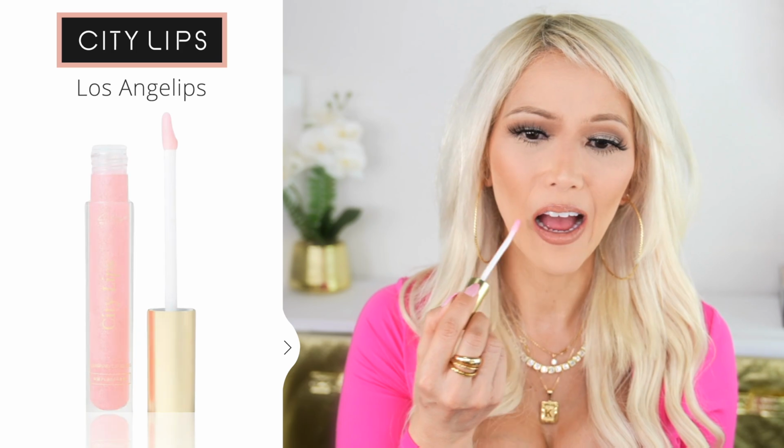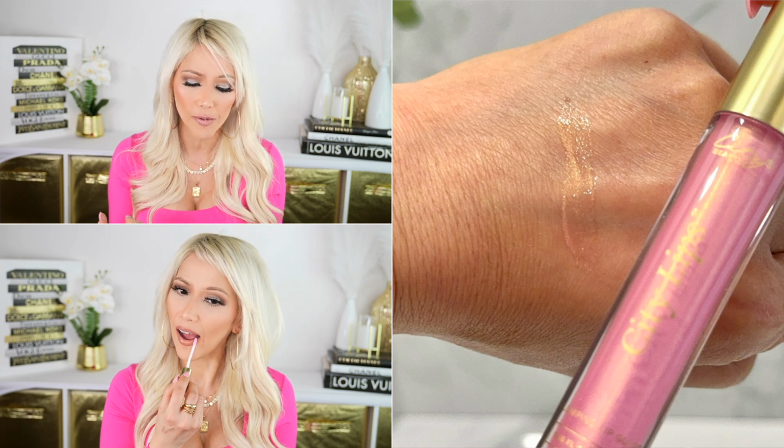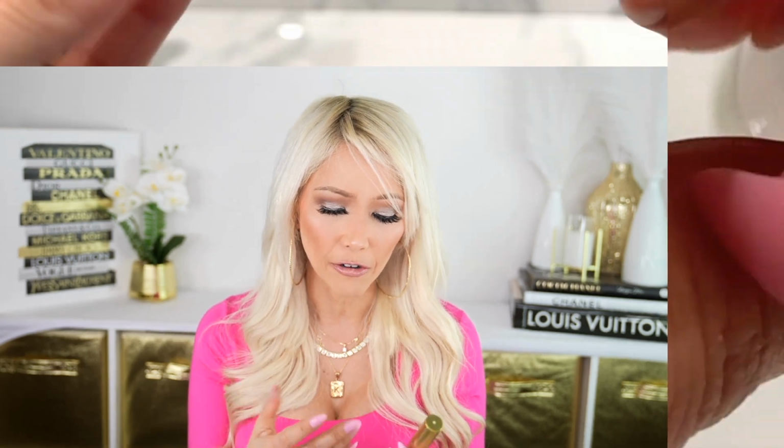This is the perfect Barbie pink. It's just beautiful. It's truly beautiful, but it's sheer. It doesn't look like that once it goes on the lips, as you can tell. It is so pretty. I'll have to see what it looks like on natural lips. I don't know that yet.